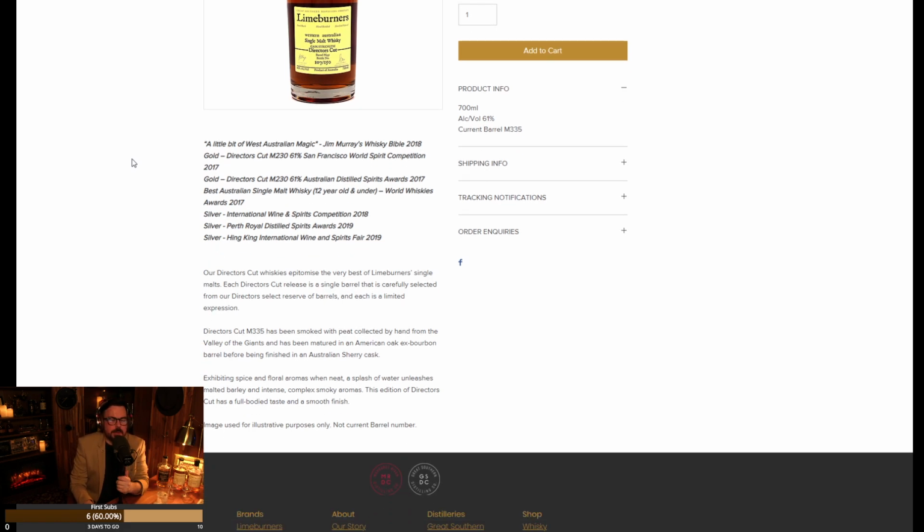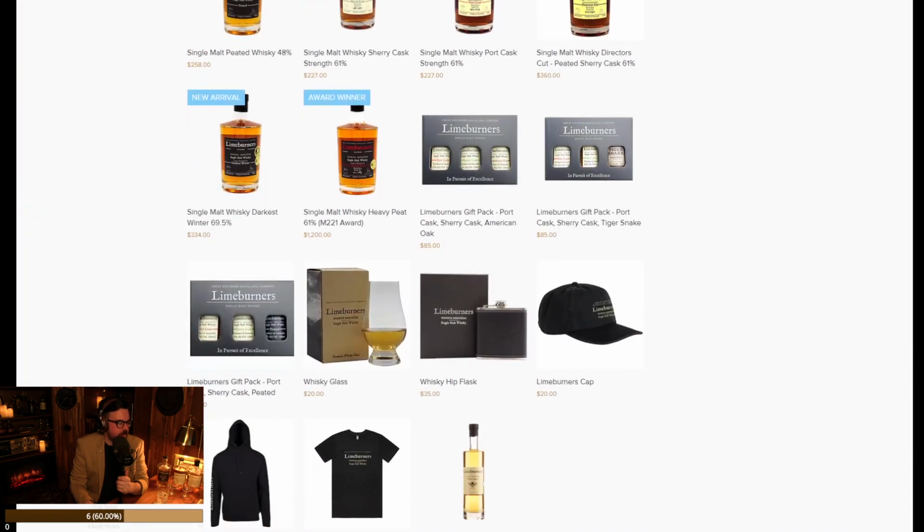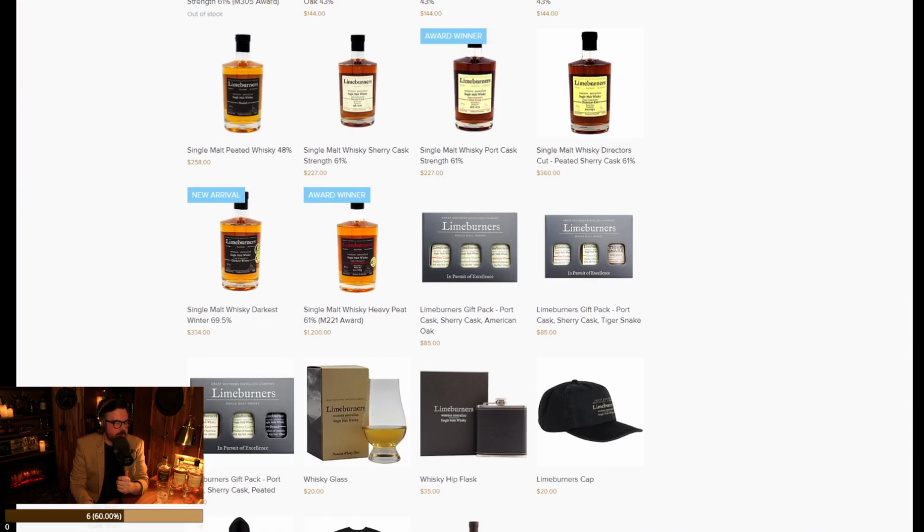I kind of go and pick the ones that they like the most, and they release it as these Director's Cuts. So for me, yeah, the one I bought, I'm a big fan of. We can take a look at that in a bit. What else they got in here?